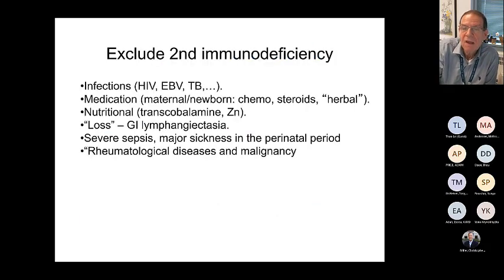Speaking about secondary immune deficiency, whenever you're asked to consider a primary immune deficiency, always think that there might be a secondary cause. Secondary immune defects are much more common than primary immune deficiency. Whether it's HIV or EBV or TB or medications that either the mom or the newborn receive, they may all be reason for a secondary immune deficiency. So always think about secondary immune deficiency.